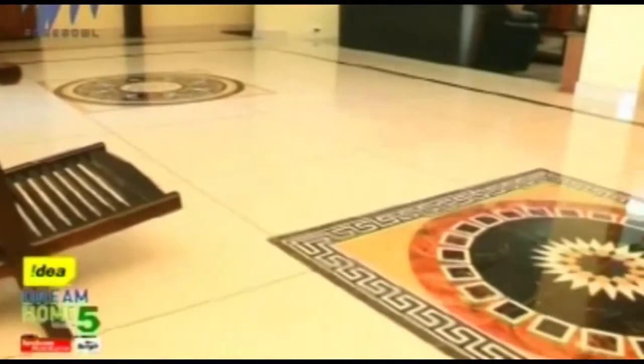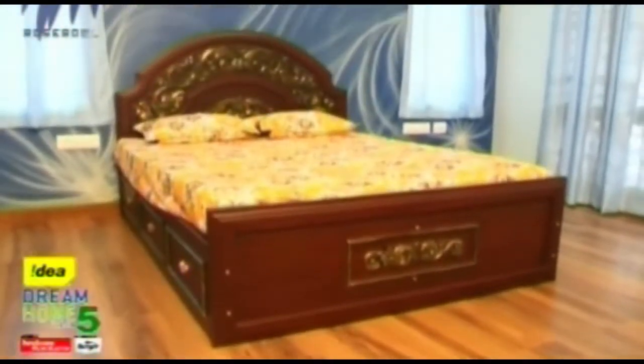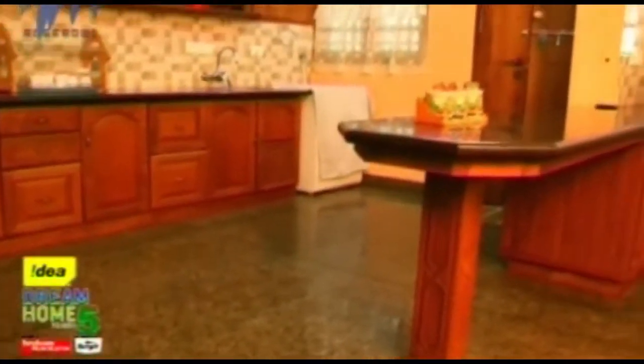Then if you notice, they've put different kinds of tiles in between. Go for something similar, same color. Too many things makes it very confusing. The house is good, but the interiors, they have space. It's not that it's congested. Just have to rework the furniture part. Your remarks?